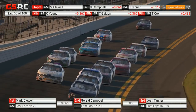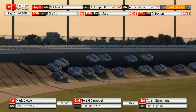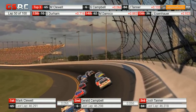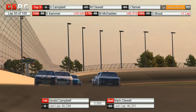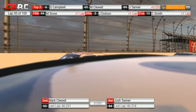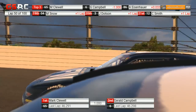Mark Clewell. Gerald Campbell. Is Campbell going to take a shot? He's going to see what he can do on the top side. He's got a pretty good run. He needs a little help from the 84, Josh Tanner. Tanner gets him a huge bump. Not enough for the 6 to close the door, though. The 86 behind. I'm afraid he gave him that bump too soon.